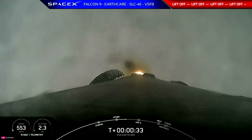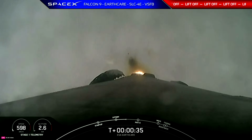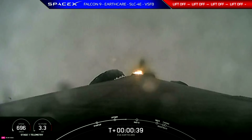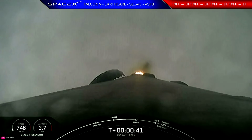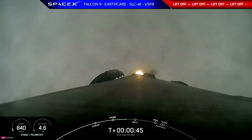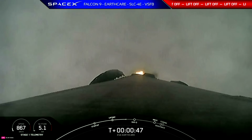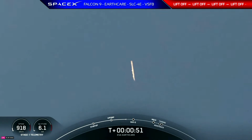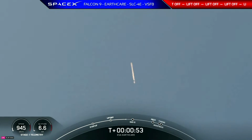At T plus 30 seconds and counting, Falcon 9 has successfully lifted off from Slick 4 East carrying the EarthCARE satellite. Now, after clearing the tower, we tilted or gimbaled the engines to initiate a roll maneuver, which you may notice in the Stage 1 camera view. Power and telemetry nominal. This enables the vehicle's antennas to stay in the best position for communicating with the ground.